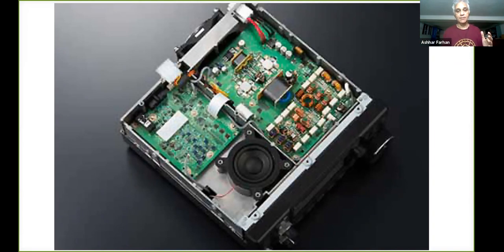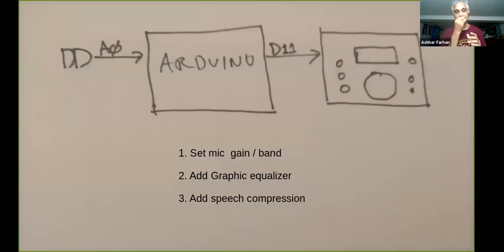But there's a simpler way to do it digitally. What you have to do is this: take your mic input, feed it to an Arduino, and feed the Arduino to your radio. The Arduino basically keeps reading in the samples from the mic, and it can either multiply them by a factor to increase the gain, or divide them by a factor to decrease the gain, and feed them to the radio. Once you've built this in the Arduino, then you can use it everywhere else.